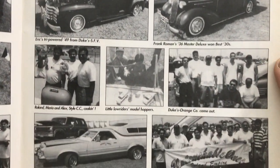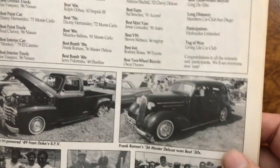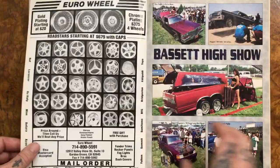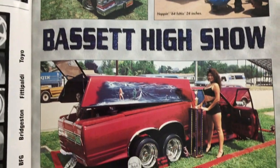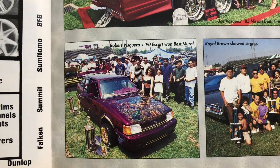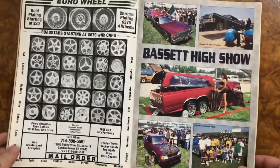Beautiful. That's nice too. Sometimes those late 30s cars without a sun visor can also look clean if they're done right. Look, this looks good. Nice Cadillac. Another Escort, but this one looks cool, like the paint and the gold. This thing looks cool.